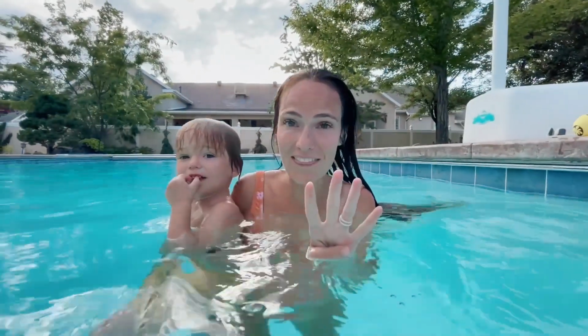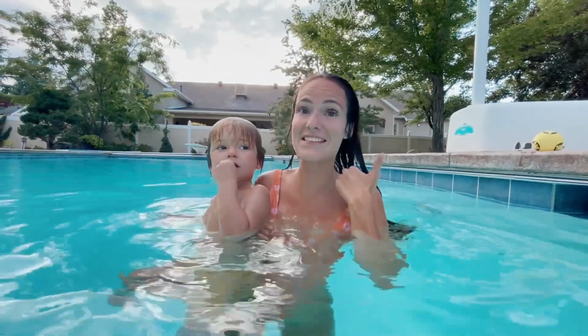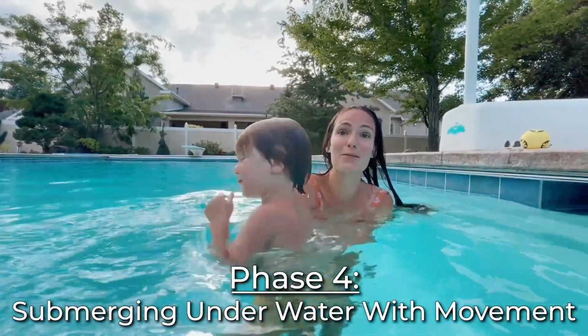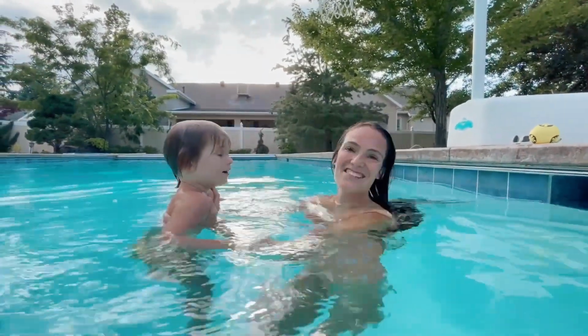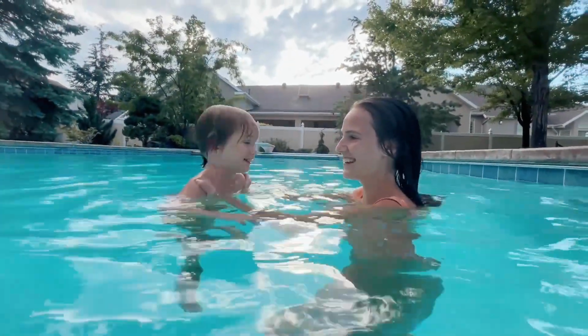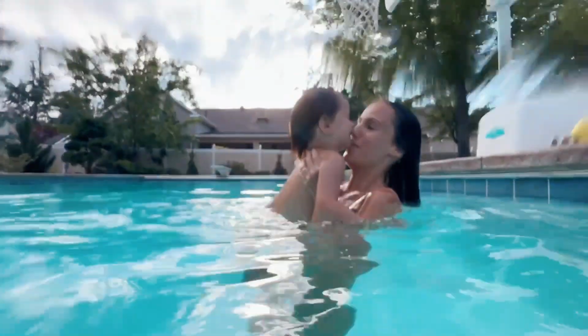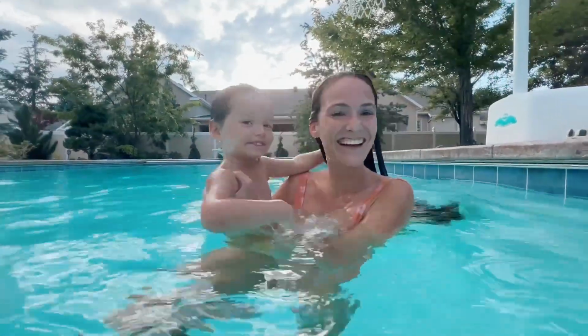And the fourth step after you got them going under the water and holding their breath good is submerging them under the water with movement. So I'll show you what that looks like. Okay, we're gonna go under. 1, 2, 3, go! Woo! And there you go.